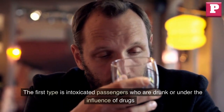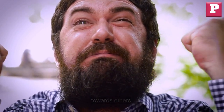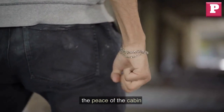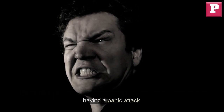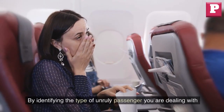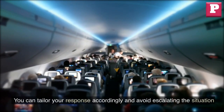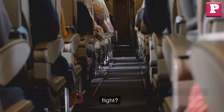So, let's start by understanding the types of unruly passengers you may encounter on your flight. The first type is intoxicated passengers who are drunk or under the influence of drugs. The second type is aggressive passengers who are threatening or violent towards others. The third type is disruptive passengers who are loud, rude, or disturbing to the peace of the cabin. The fourth type is emotional passengers who are crying, screaming, or having a panic attack. And finally, we have unruly children who are misbehaving or causing a nuisance. By identifying the type of unruly passenger you are dealing with, you can tailor your response accordingly and avoid escalating the situation.